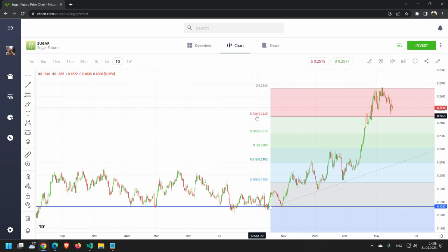As you can see, sugar moved sharply and currently tested the first Fibonacci retracement level, which is 23.6, but usually after such a huge move it will go down even more to the level of 38.2. So I would put my buy orders somewhere here, or if you're more greedy or conservative, the next support level will be around half of this upward move, or the previous kind of all-time high, which is around 0.22. I would say 0.22 would be a really sweet buy opportunity or buy limit order price.